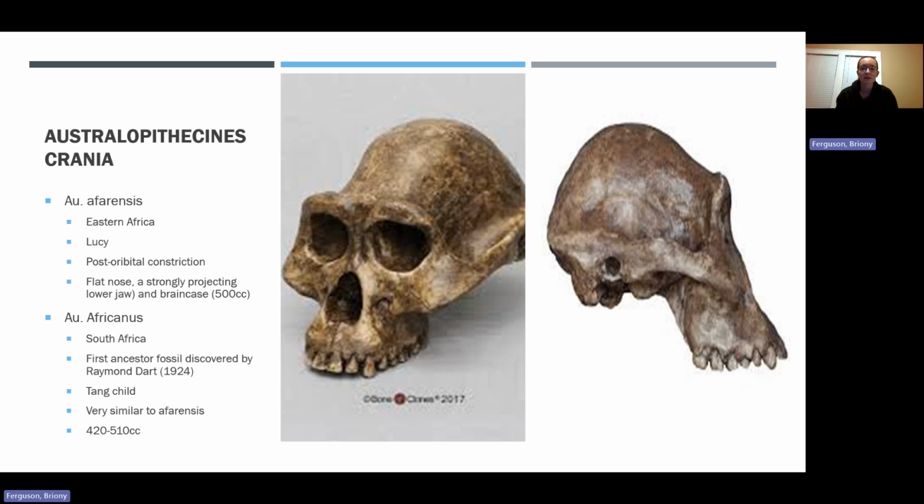But you can see that there is some post-orbital constriction. So if you look, yeah, it's not going to let me do the PowerPoint pointer. That's okay. If you look right behind the eye orbits, you can see that the skull kind of tapers down into it. And we call this a post-orbital constriction. They also had a flat nose, a very strongly projecting lower jaw, otherwise known as prognathism, and a brain case around 500 cc's.